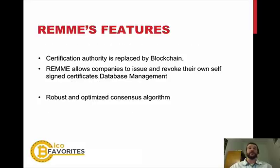Now, REMME's features. The REMME technology has TLS SSL certificates that protect the channel from an attack, such as a man-in-the-middle attack, where the attacker secretly alters the communication between two parties without them noticing. The technology allows to validate certificates without the certification authority-created trusted peer-to-peer TLS connection. Certification authority is replaced by the blockchain architecture. REMME allows companies to issue and revoke their own self-signed certificates.